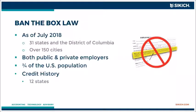Ban the box law. As of July of 2018, 31 states, the District of Columbia, and over 150 cities have enacted some kind of restriction on employer inquiries about an applicant's criminal history. Some laws apply only to public employers, while some apply to both. In Texas, the city of Austin has a ban the box law that covers private employers with 15 or more employees. These numbers continue to grow across the country, and almost 3/4 of the United States population now lives in a jurisdiction that has a ban the box law.